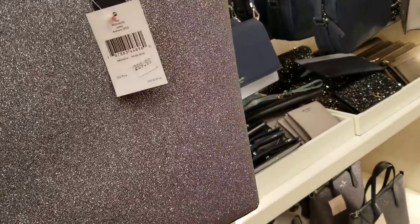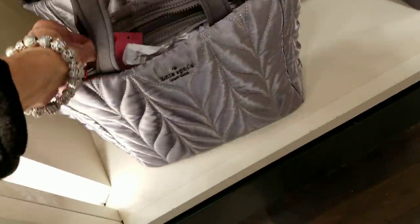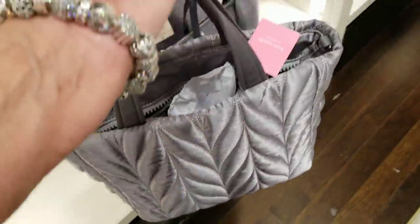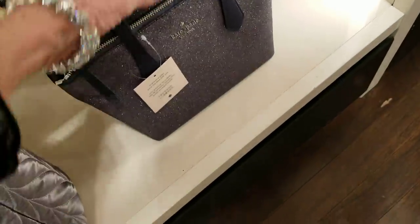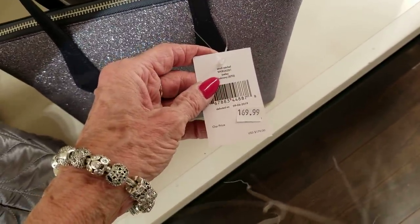That tote is the Jolie, dark navy. And then the quilted, which is so light. This one is $209, a small tote, the Ellie. I think that's an EL. Yep, the EL. And then the small shiny one here in the navy. $169, small satchel, the Josely.